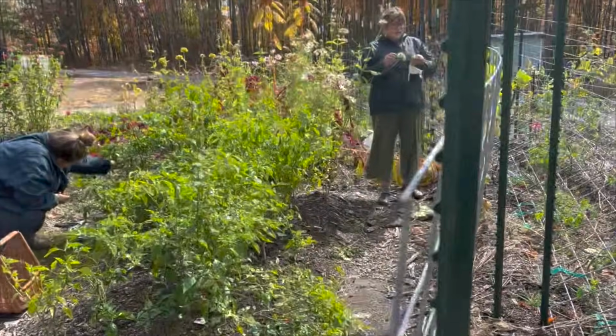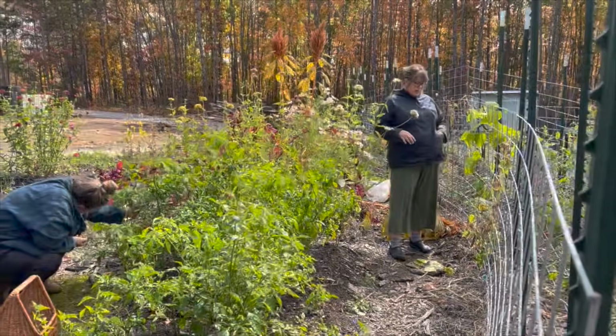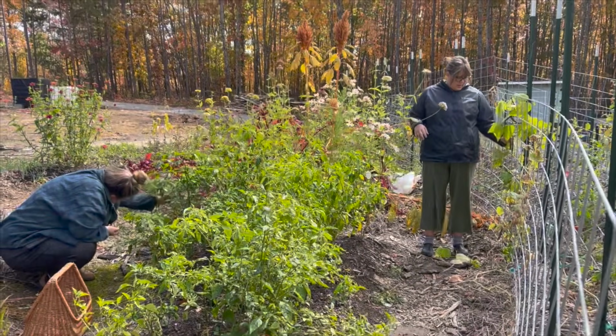I think you could get seeds off of the sunflowers, some of them. Yeah, I was wondering.